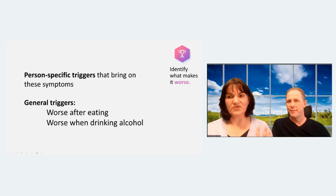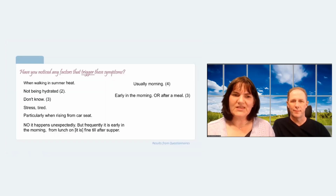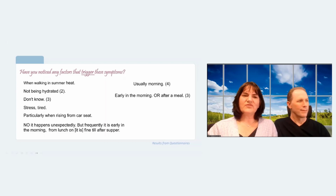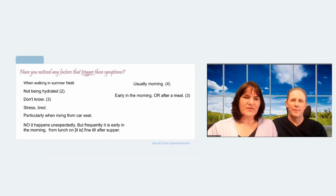And it's hard for me to give examples because sometimes it can be really, really different. So if we think about the question that we challenged you to think about, these triggers, these were the responses that we had. The answers were: when we're walking in the summer heat. So again, we have heat as a keyword.